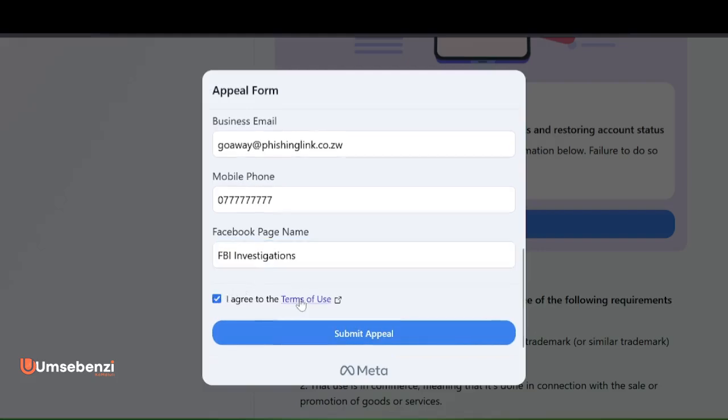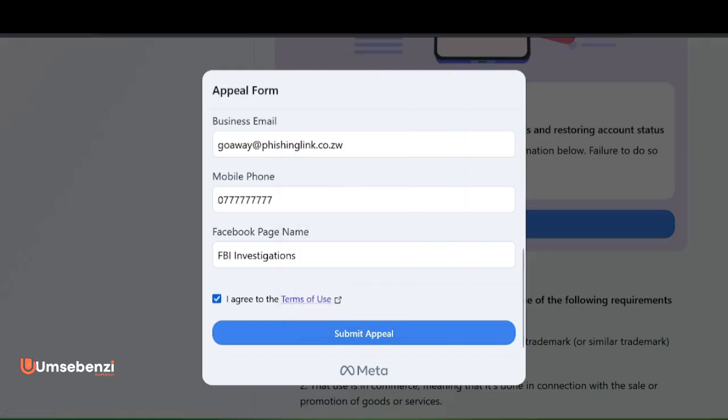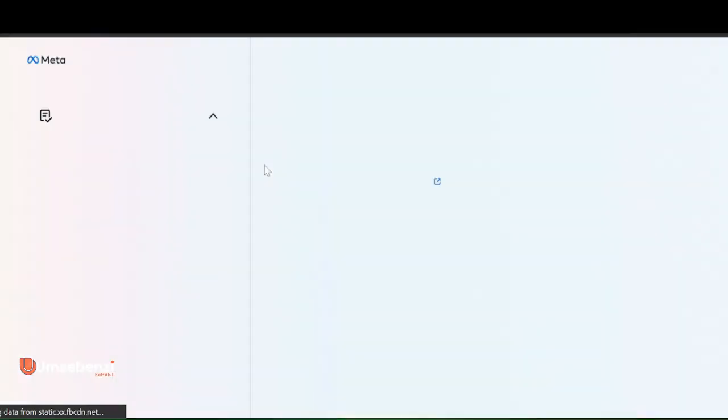I agree to the terms of use, and you notice something clever that they did here. The link for the terms of use is actually the real terms of Facebook. So if I click here, let me just copy the link and open a new tab. So these are the Meta terms of service. This link is legit. This link has no problem, right?